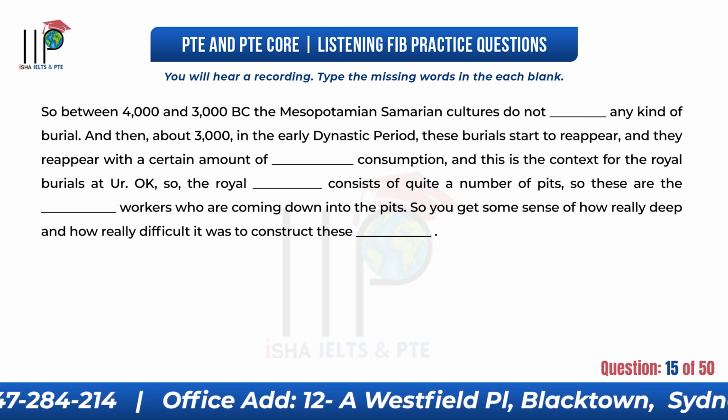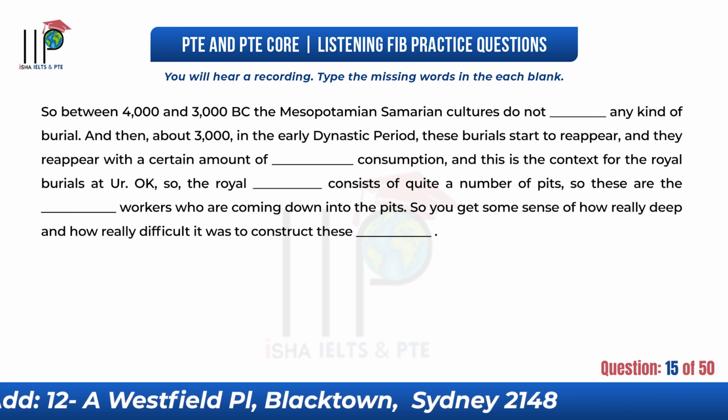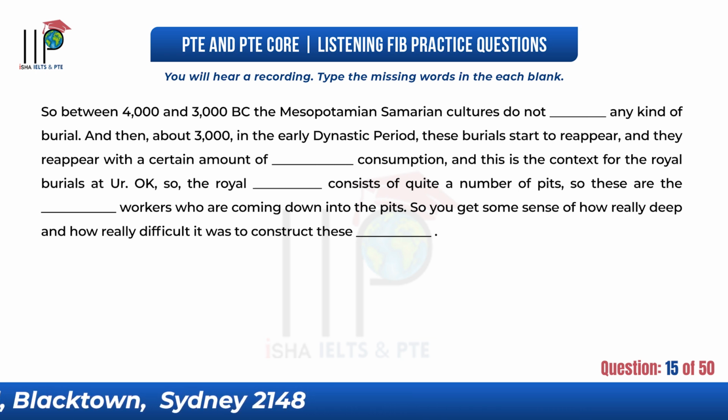Okay, so the royal cemetery consists of quite a number of pits, so these are the excavation workers who are coming down into the pits. So you get some sense of how really deep and how really difficult it was to construct these chambers.